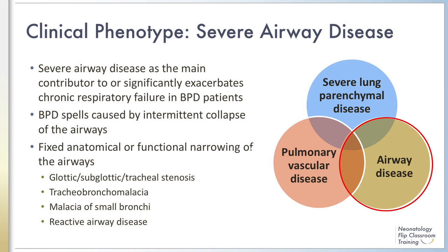Airway complications from intubation and mechanical ventilation, such as subglottic stenosis, have been well recognized. However, little attention has been paid to the role of airway anomalies, especially functional airway anomalies, in BPD until recent years. Severe airway structural or functional abnormalities contribute significantly to chronic respiratory failure in some BPD patients.